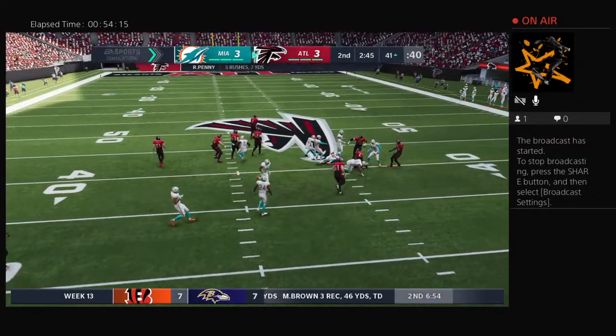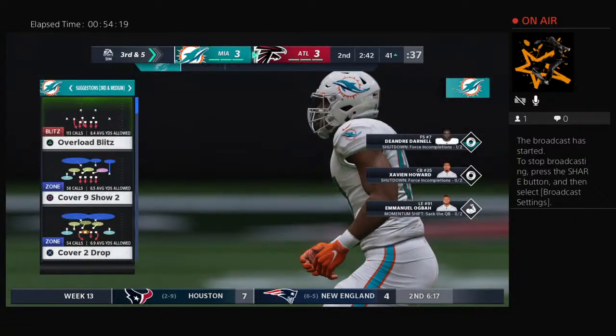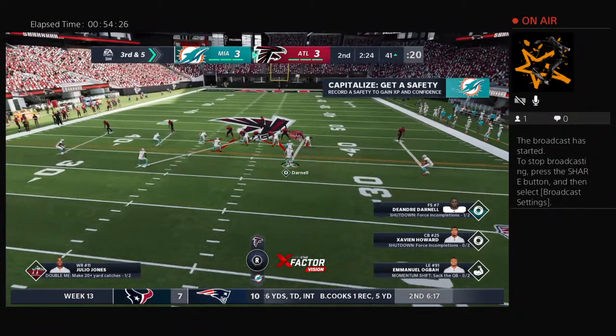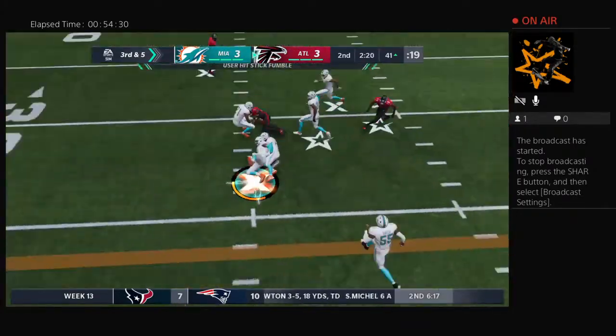And the running lane's non-existent in this first half as they'll stop him behind the line. Call that a loss of a yard, and things get a little more difficult here, 3rd and 5. It's now third and five. From the gun on third down, Ryan.